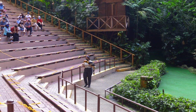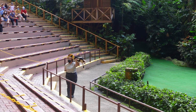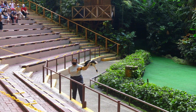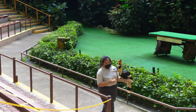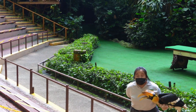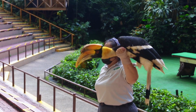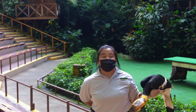And just look at the nest box right up there. That nest box is similar to the nest boxes we give our hornbills right here in the bird park. We're coming up a few flights of stairs so that Vicky can have a better angle to fly up to the nest box. Very beautiful bird, isn't she? Do you hear her just now? That was a vocalization of a great pied hornbill.